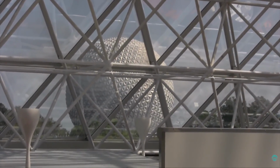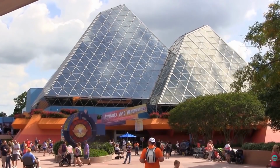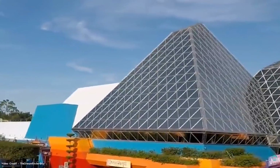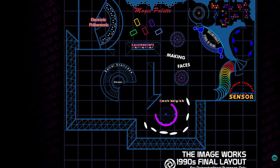The first original version of Imageworks, the creative playground of the future, was located in the second floor of the Imagination Pavilion, located inside the two large glass pyramids, which was the roof of this unique building. Guests could take the stairs, escalator, or elevator up to the second floor of this pavilion to experience Imageworks.